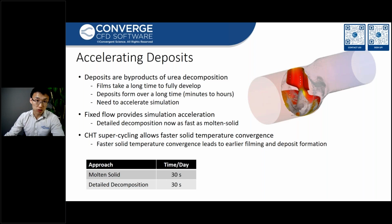The researchers from the experimental side I usually talk to usually run the experiment for a couple of hours, even a couple of days, so that they can develop enough deposit to analyze the chemical composition and the pattern of the deposit. So it's not realistic to model minutes or hours of experiment from the CFD point of view. We need realistic acceleration approaches to speed up the simulation and make it really feasible to do the CFD simulations.